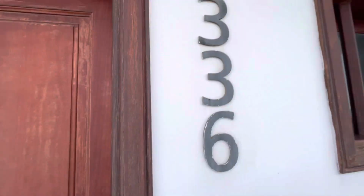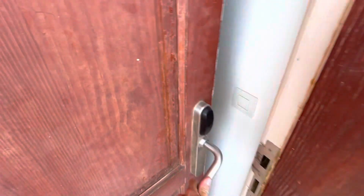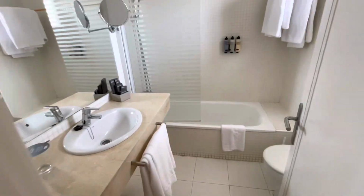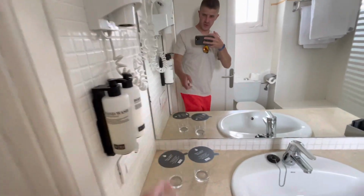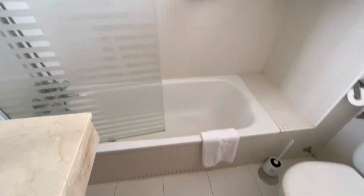So here is the room tour of room 336. Let's go and have a look. Okay, so we've got a full length mirror. Smells clean, smells like bleach. Nice little bathroom area with some hand wash, body milk, hairdryer, little mirror, shower, bath. It's okay, towels, shower gel, shampoo and conditioner. Yeah, little bidet.